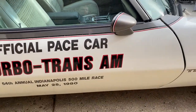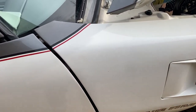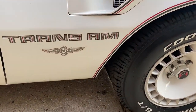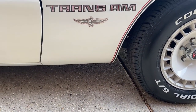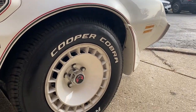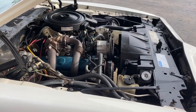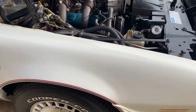1980 pace car, Trans Am. 4.9 liter turbo. See again here, nice fitment there. Automatic, which is the Turbo 350 automatic, by the way. T-tops, power steering, power brakes, all the goodies, power trunk, that's pretty cool.